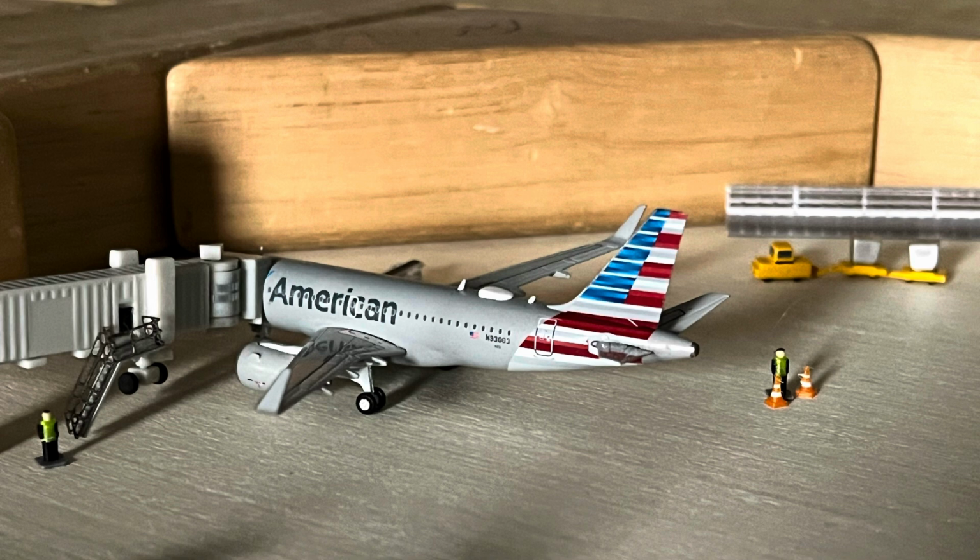Anyway, so starting right here, we have an American Airbus A319 with sharklets. He came in from Dallas-Fort Worth. As you can see, he's just getting some cones put around him and getting the jet bridge hooked up. He just arrived in, and is going to be heading out to Charlotte later today.